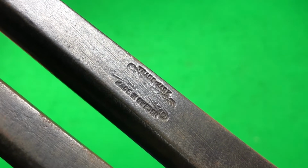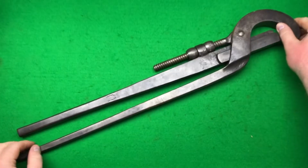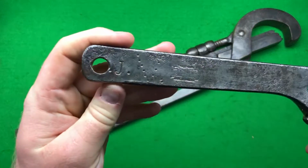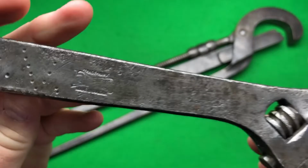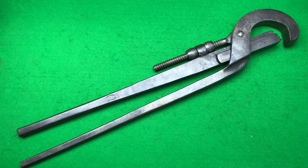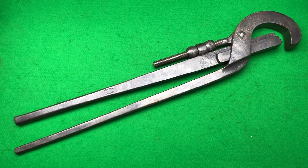see on the right in there it says Bahco on the end of the handle. Bahco, made in Sweden, very early pipe wrench. This is extremely early Bahco, just like this one here. If you can make out on the end of the handle it says Bahco there. Extremely early Bahco, and I've never seen one before, and everybody who I've spoken to who collects Bahco in Sweden hasn't seen one before for sale ever.